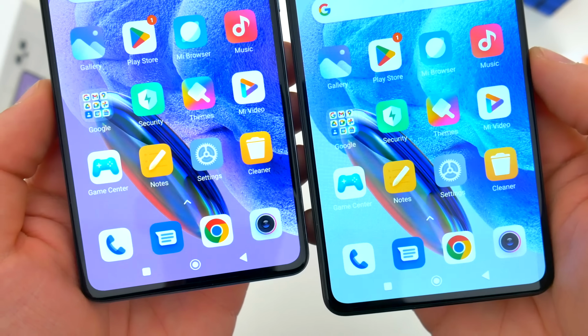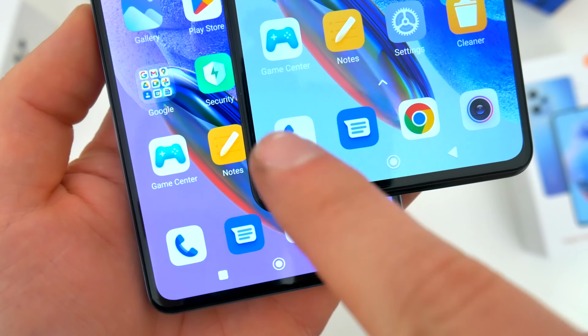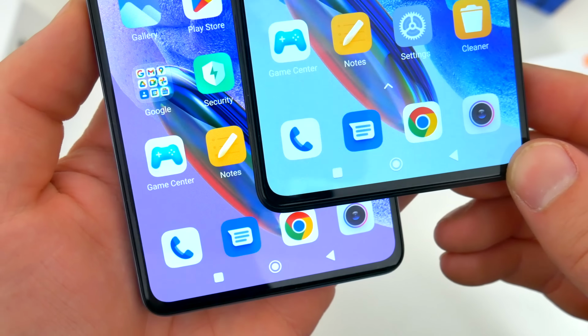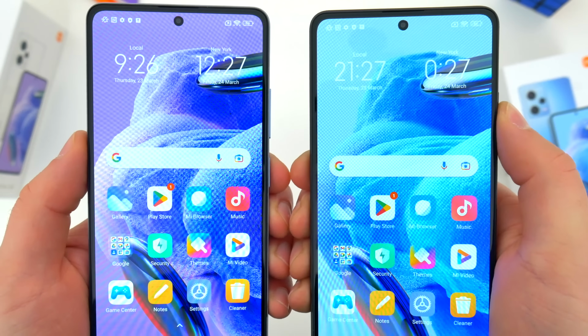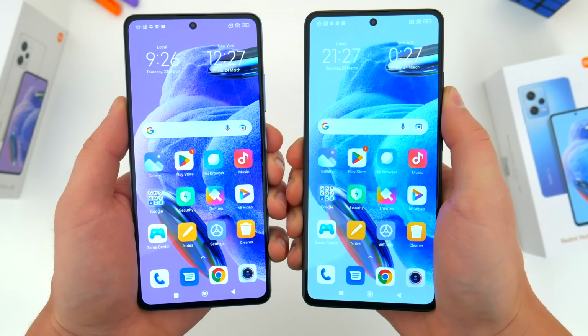They each have fairly minimal and even bezels all around. There might be a smidge more of a bottom chin on the regular 12 Pro, but other than that, the center hole punch selfie camera is the same, and they both have nearly an 87% screen to body ratio.